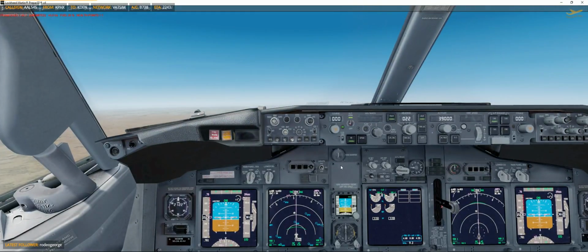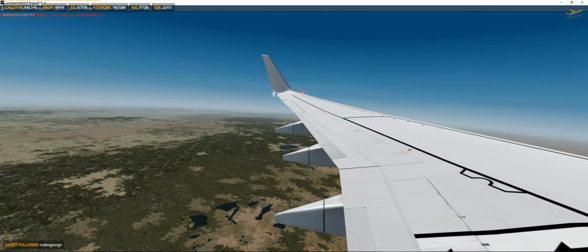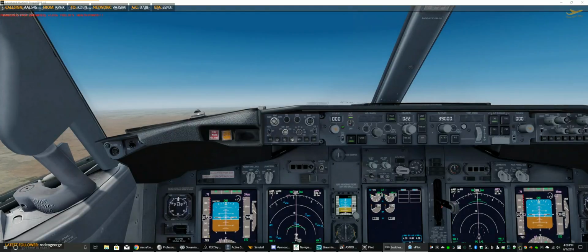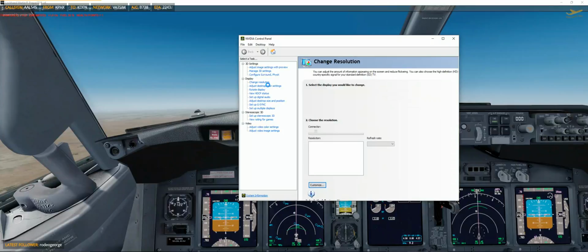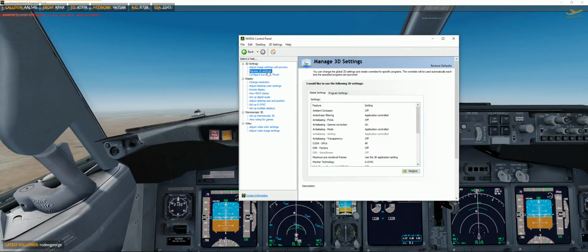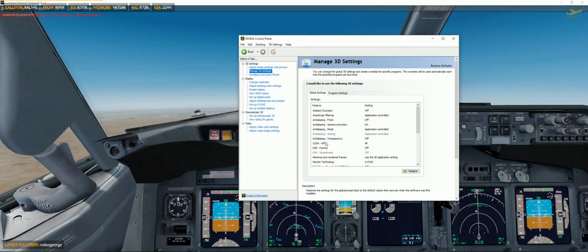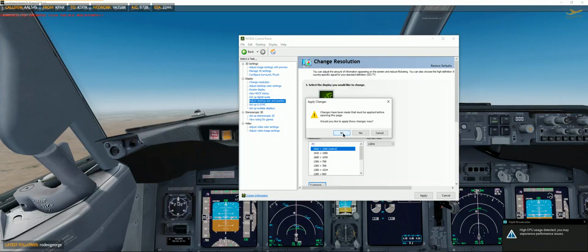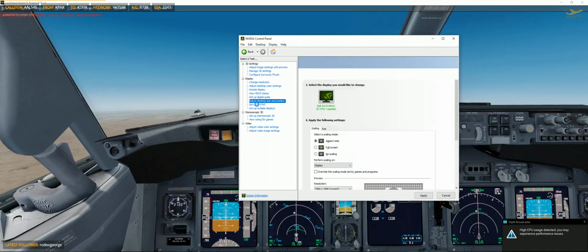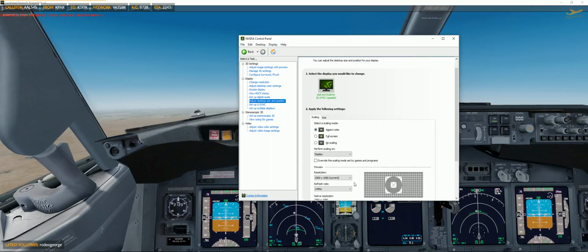I mean, this is just clipping along horribly. The graphics are a little fuzzy as well. I think one thing we're going to do is reset to the defaults. Refresh 144.